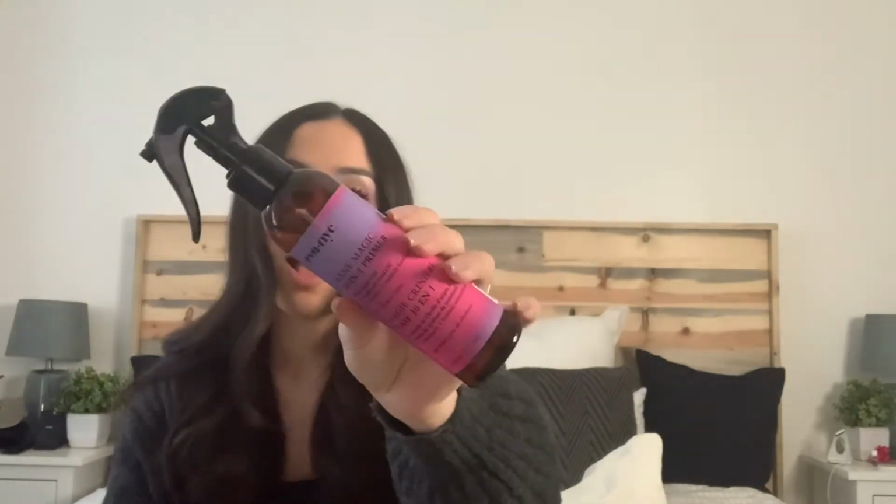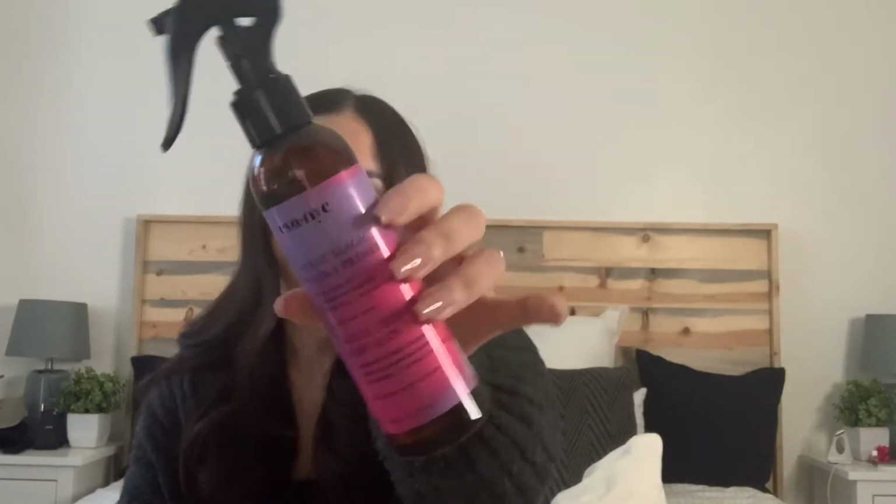If I'm not using this one, then I would go in with my Ava NYC Main Magic 10-in-1 Primer. This one is also one of my favorites. I probably use this more than the Dry Bar one. I feel like I get more of a smoothing look with this, because it does have argan oil, sunflower seed oil, and it is for all hair types. It does leave a shine on your hair, so make sure you don't get too close to your roots. I like to leave it on the bottom half and start brushing my way up with this one, but I love her.